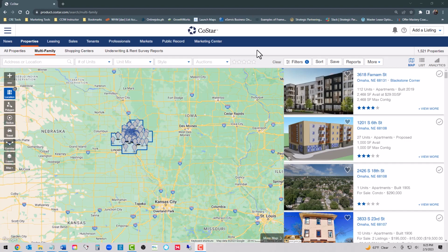In today's video, we are going to be analyzing the Omaha, Nebraska rental market for multifamily properties. As we can see, this little small market here, which is a little bigger than it looks, is right next to Lincoln, Nebraska. You can see that the MSA is drawn out by CoStar, and I've got it zoomed out so you can kind of get an idea where it is.